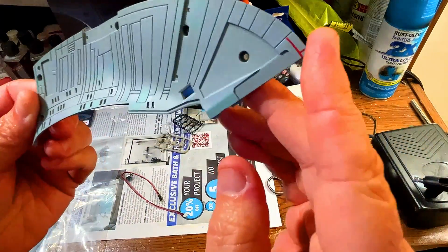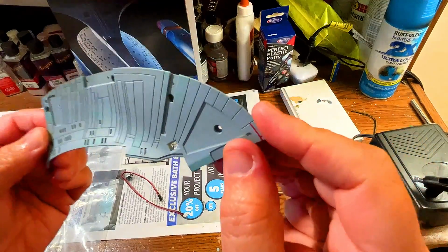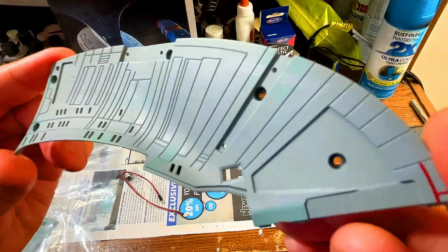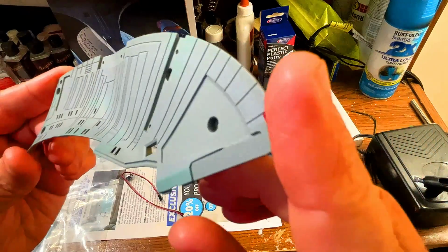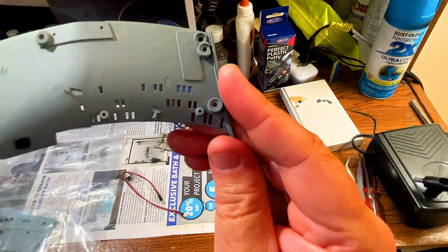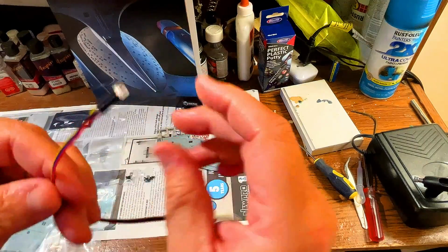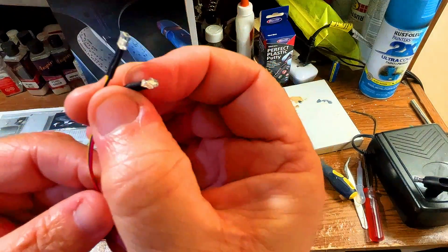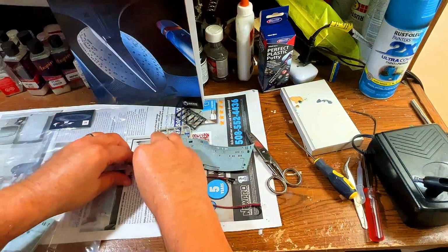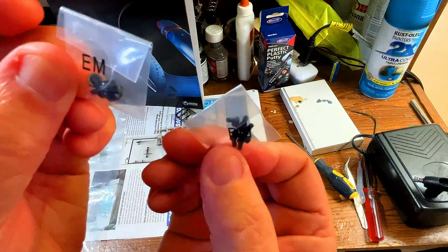Of course, this is going to go on to the dorsal hull, or the saucer pylon, the starboard side. You can see the Aztecing. Very nice. And this is plastic. Let's see where the windows are going to go. And we have a pair of lights with the connection for the circuit board. And let's see, we've got BM screws and we have EM screws.